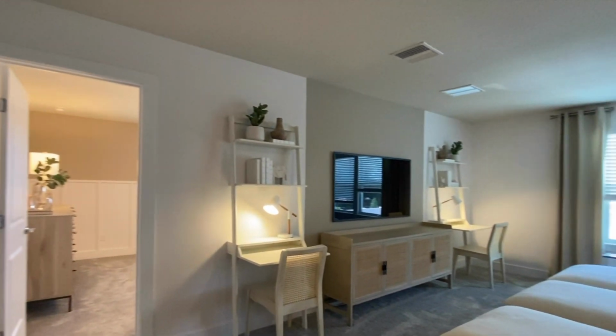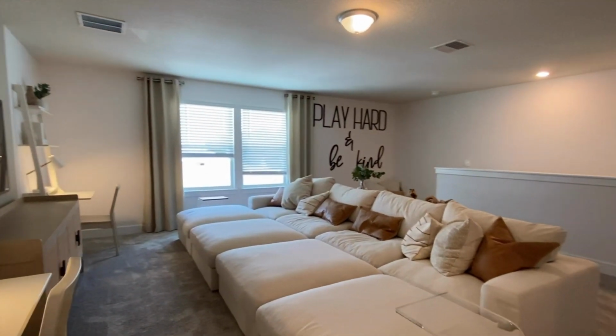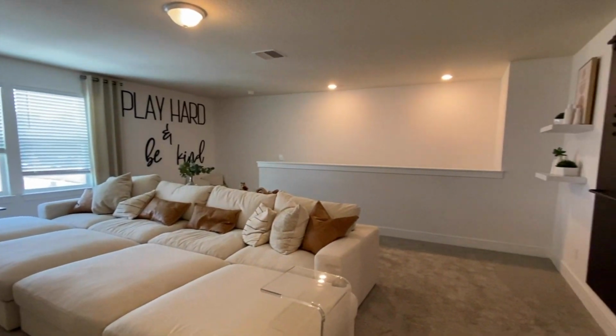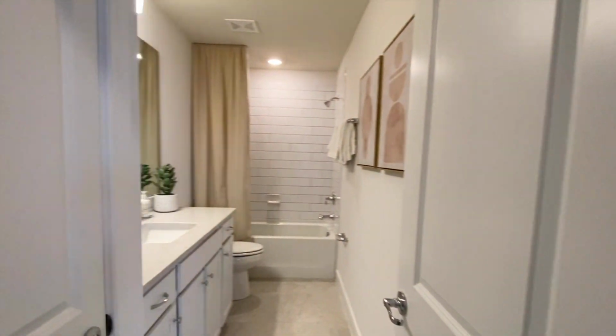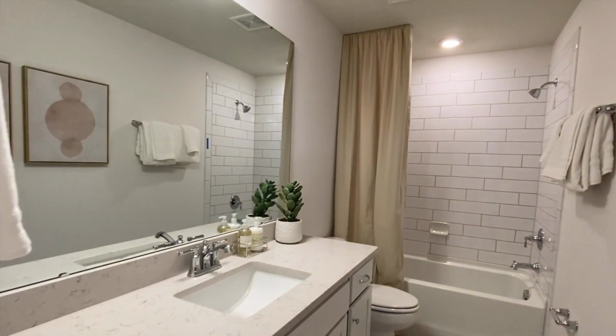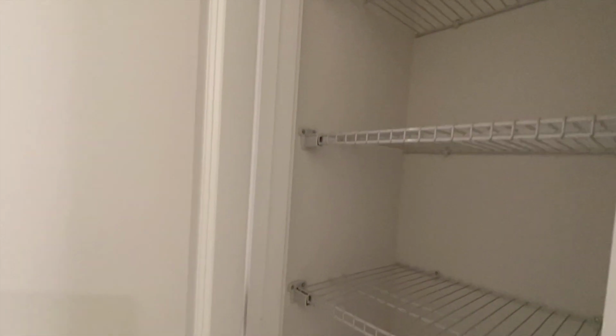This is a 20 by 17 foot loft space. The couch looks really comfortable. It's a perfect movie room. And then over here you have a full-size bathroom with your vanity, shower, and tub. Of course, the linen closet.